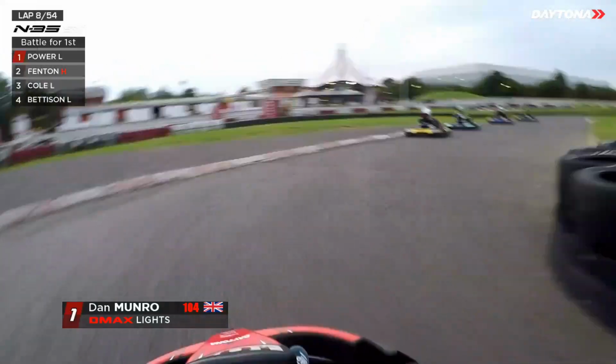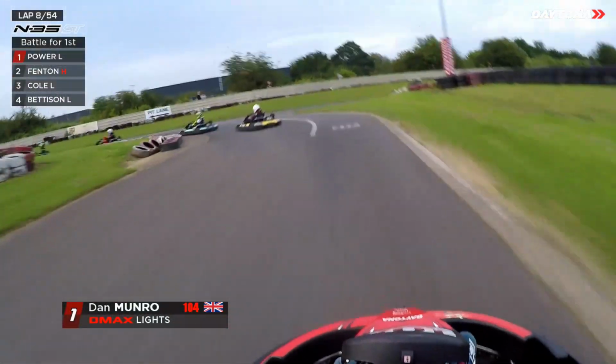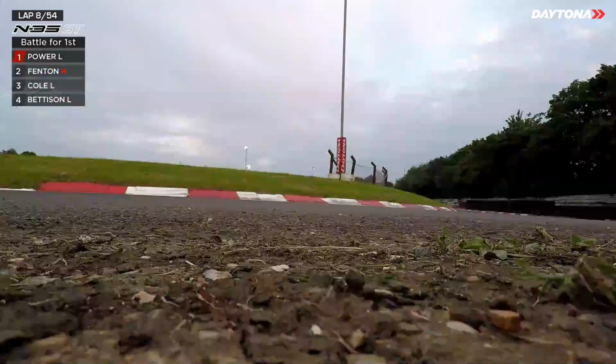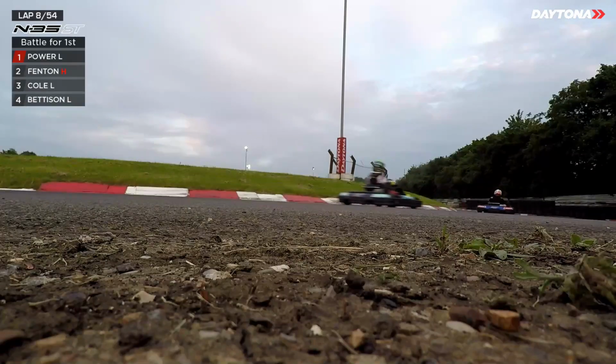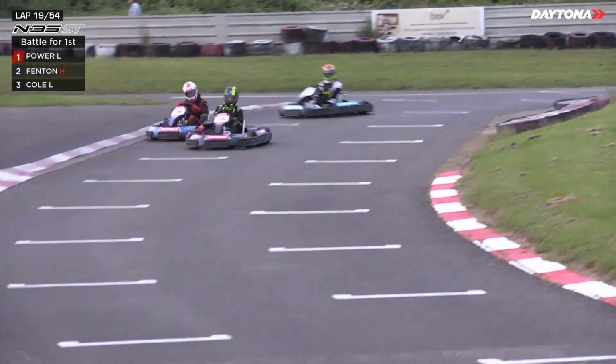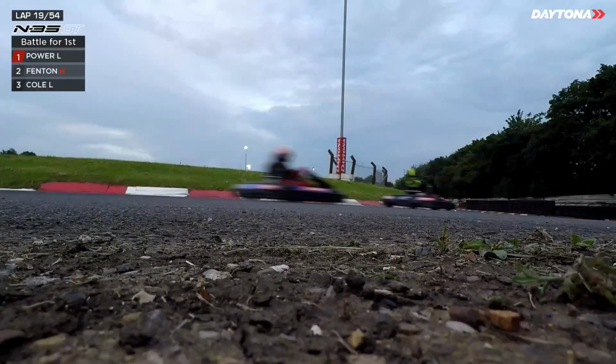On board with the leader, Dan Munro, trying to get in amongst the battling traffic in front of him. But don't forget, that is not N35 STs on the road in front of him. Those are DMAX karts. So Power is just keeping it nice and tidy. But Munro is going up to lap this battle. So this is Power just trying to defend from Fenton. This battle has been ongoing ever since the start.